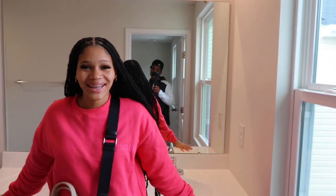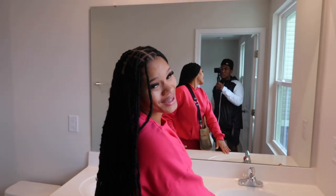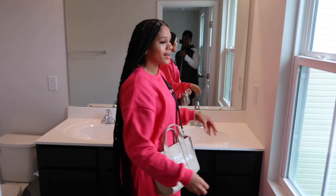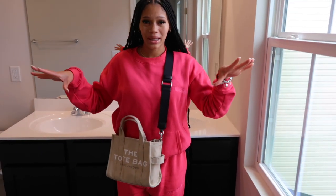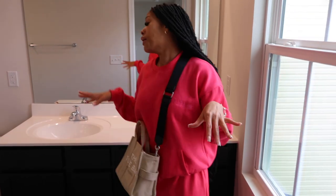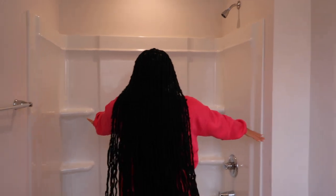And then our bathroom, y'all, is probably my favorite part. Welcome to our bathroom. We have his and her sinks, y'all. I'm so excited to have his and her sinks. I can finally get ready without him being in my way. He could finally get ready without me being in his way. And we finally gonna see whose junk be jumping up the bathroom. So then we have our toilet, our shower.